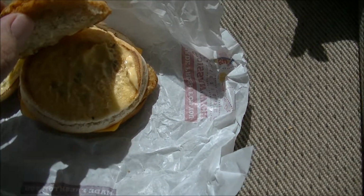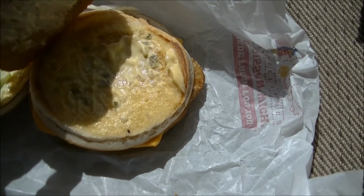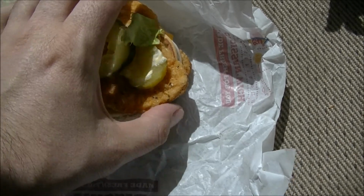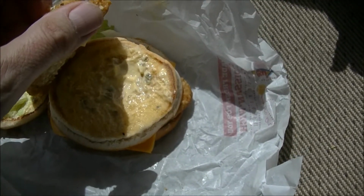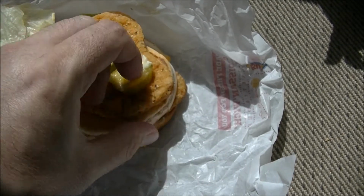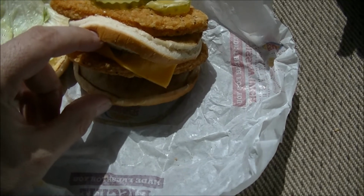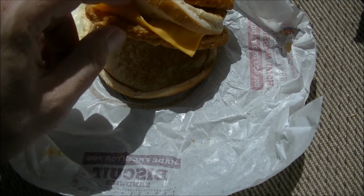Then they've got whatever their king sauce is, which I assume is a similar thing to a Thousand Island dressing or a mac sauce or a special sauce or whatever you want to call it. The middle part of the bread is there, just like on a Big Mac or a Big King. And then you've got a slice of processed American cheese and another chicken patty.